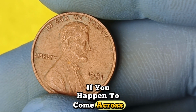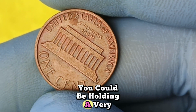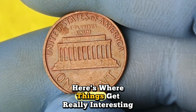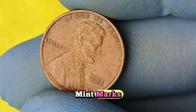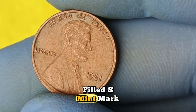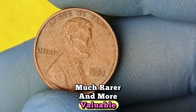If you happen to come across a 1981 S-proof penny in pristine condition, especially in a high grade, you could be holding a very valuable piece. But that's not all. Here's where things get really interesting. The 1981 S-proof penny actually has two different types of mint marks, Type 1 and Type 2. Type 1 has a blurry, filled S mint mark, while Type 2 has a clear, sharper S. The Type 2 mint mark is much rarer and more valuable.